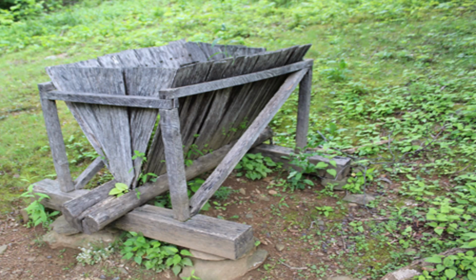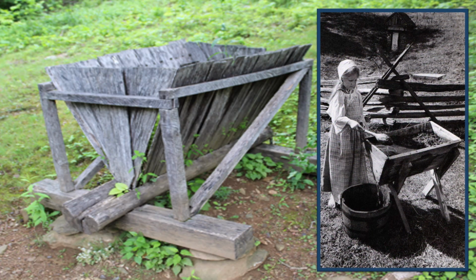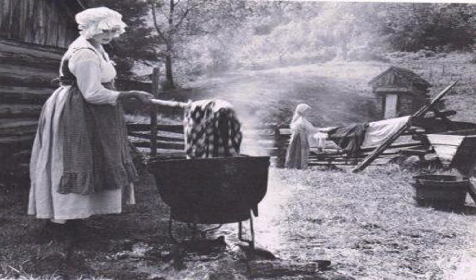Ashes from the fireplace were collected and dumped into this hopper. Water poured through the ashes produced lye, which was collected from the drain at the bottom. The lye was mixed with old fat and meat drippings to make soap. As you can see, life on the farm required a lot of manual work. Long before farmers lived off the land, Native Americans survived off these same lands.